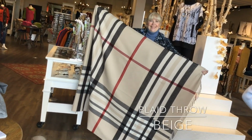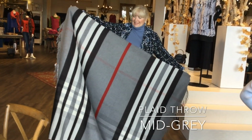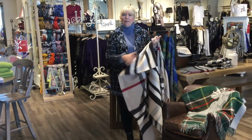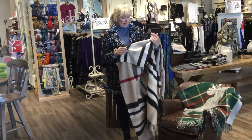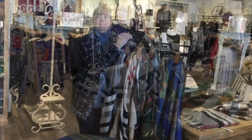Everything has been run through a machine that has a thistle on it at their factory, so it actually prevents pilling. That's what you want, because there's nothing worse than using this every day and then it gets pilled, and they guarantee that it won't. So it is going to look fabulous forever.